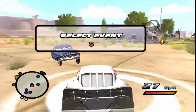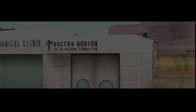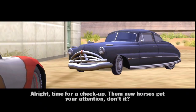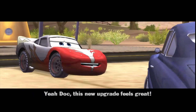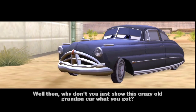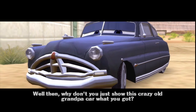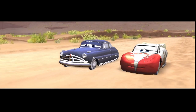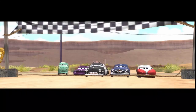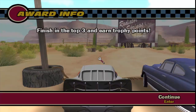Hey, Lightning, over here. Doc's Checkup. Yeah. Alright, time for a checkup. Them new horses get your attention, don't it? Yeah, Doc, this new upgrade feels great. Well then, why don't you just show this crazy old grandpa car what you got? Okay.